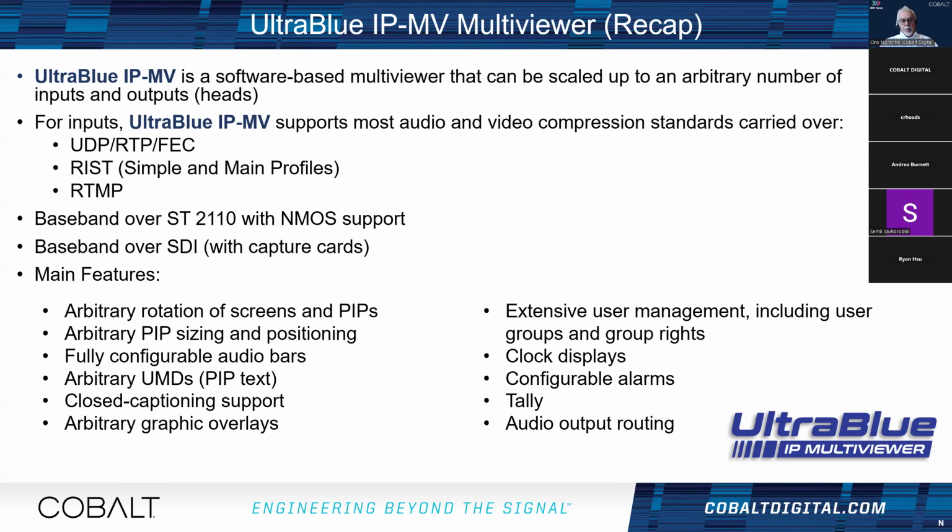This is a full feature multiviewer. There is no detail missing. You can do arbitrary rotation of screens and PIPs. So very important. Sometimes you want a landscape or a portrait screen. We do that. You can arbitrarily position the PIP and size it any way you like, and you'll see demos of that. Audio bars, UMDs, closed captioning, graphic overlays. We're big into graphic overlays.